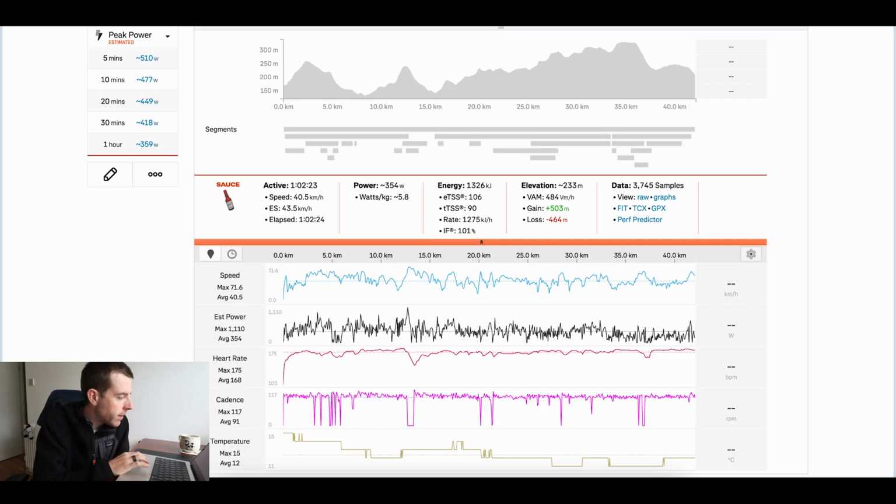So here's my ride. We average 168 beats per minute, max 175. That is the estimated power there, by the way, before you get caught out. And our average speed is 40.5 kilometers per hour with a maximum of 71.6.